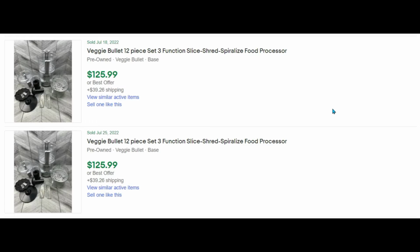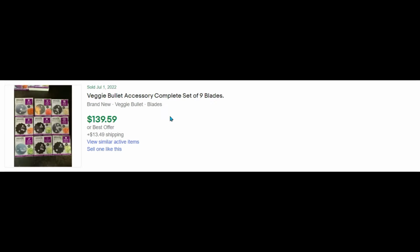And some sellers are parting it out for replacement parts. So keep that in mind. If you come across one that's not working, you might be able to part out all the pieces. And here's a 9-count lot of blades only that sold for $139. So keep veggie bullet on your BOLO list.